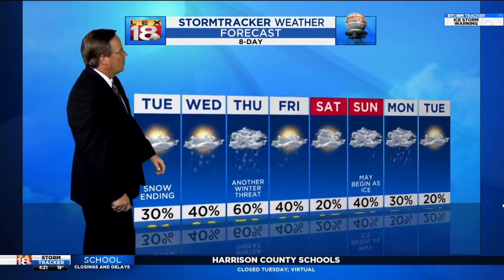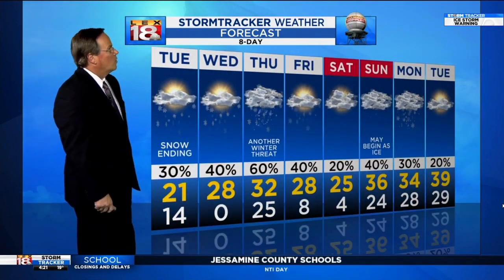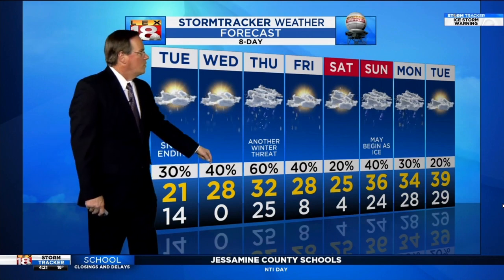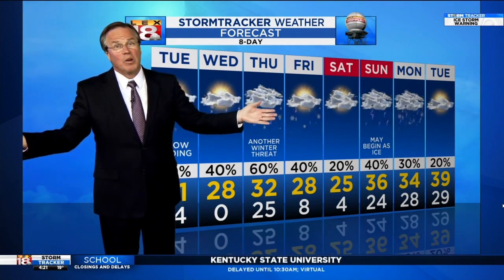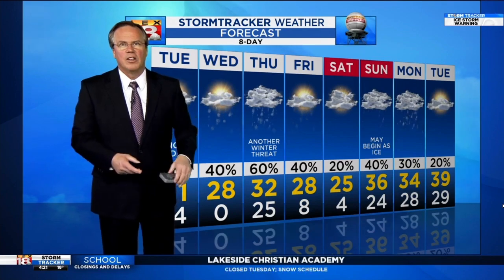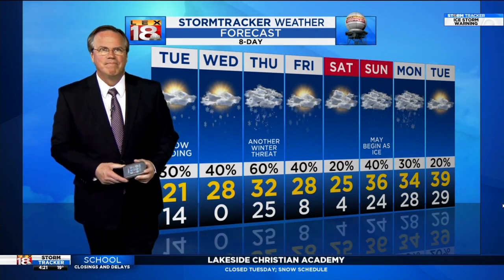Here's what your 8-day looks like. 28, snow returns Wednesday afternoon after a very cold start today. Another winter storm comes in on Thursday. Take your pick as to what's going to be falling, and then the cold will last into the first part of the weekend. All righty, Bill, thanks so very much.